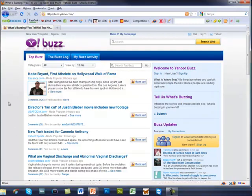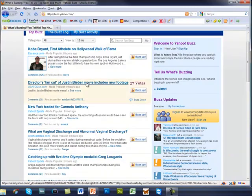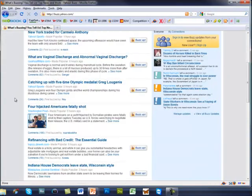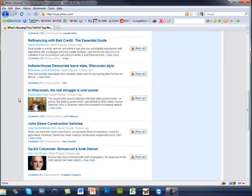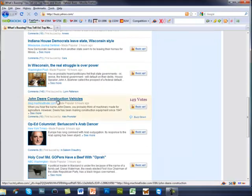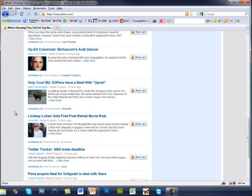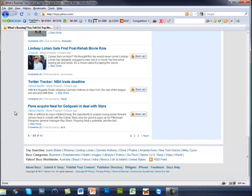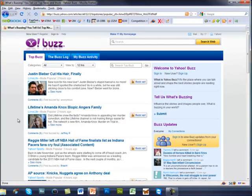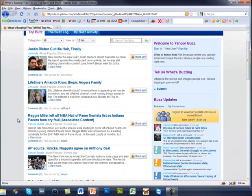Kobe Bryant. New movie coming out. Hijacked America. Oh, somebody got shot. That's terrible. Refinancing bad credit. Hot niche. Very hot niche. Some politics stuff. John Deere construction vehicles. Hey, you know, maybe that's something getting pretty exciting. So anyhow, we've got 1 through 15 of 41. I'll just check out the next page, and then we will move on.